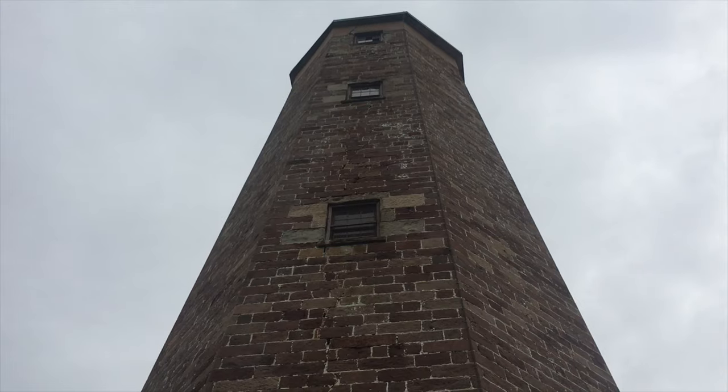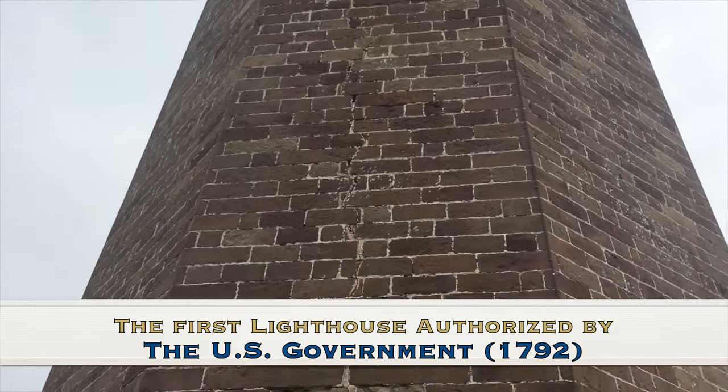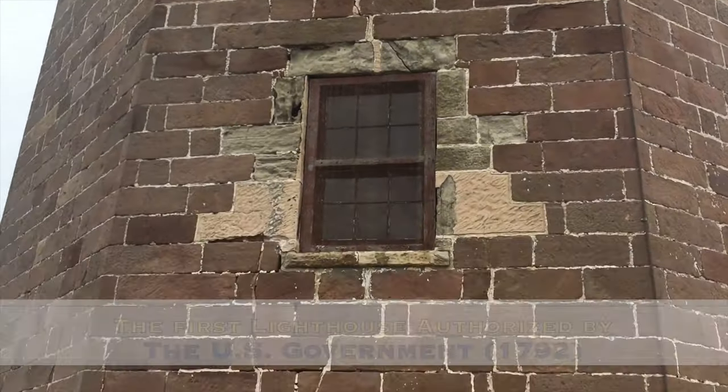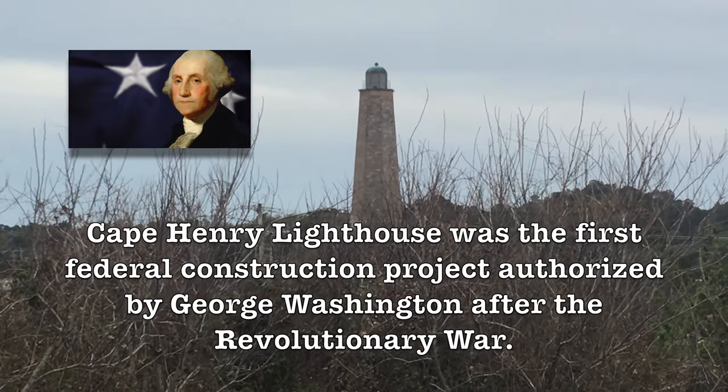This thing was built in 1792, and it's kind of a miracle that it's still standing, but yes, it is still standing, and it is really awesome. You're at Cape Henry Lighthouse.